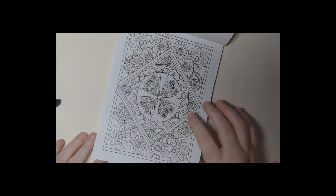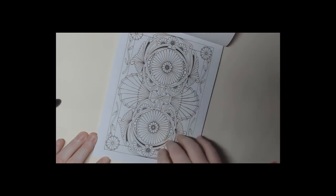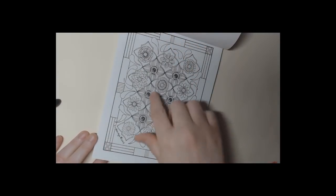I like that one a lot. Was this the one? I think I saw somebody color this one. It might be a different one that I've seen recently. It's similar. Like this pattern here.